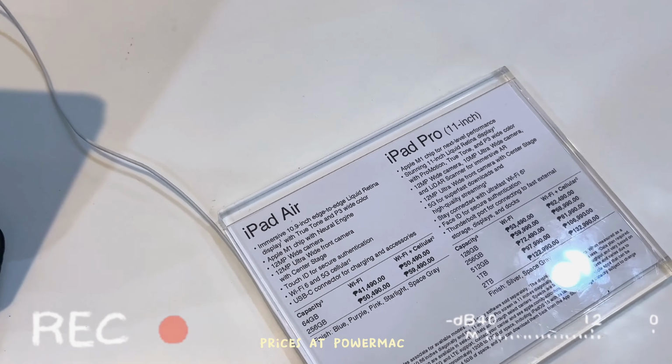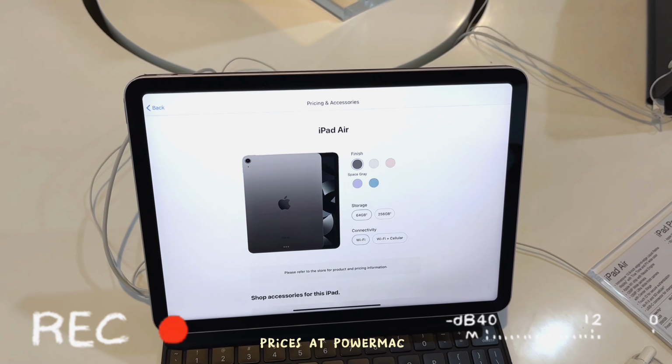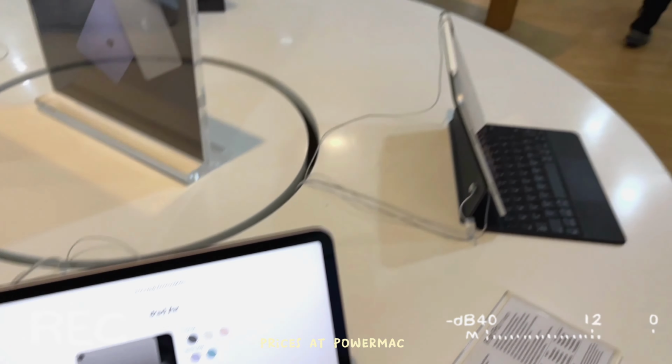I did a little bit of canvassing sa IG shops, sa Green Hills, and they sell it for about 45,000 pesos lang. And these are the prices nung nagpunta ko sa Power Mac. The retail price is about 36,000 pesos, but I got my unit for only 27,000 pesos. So nakasave ako roughly around 10,000 pesos.